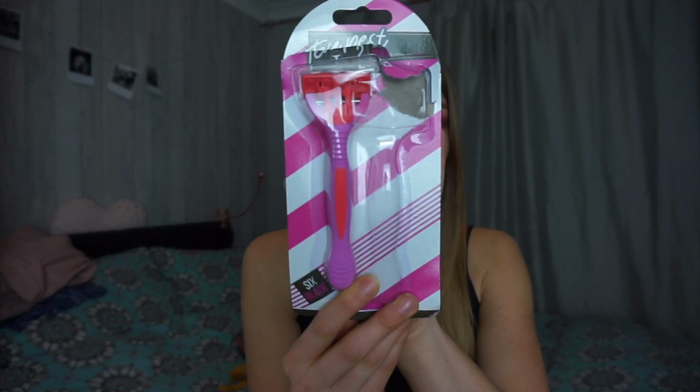So these are by Tempest. The reason I picked them up is because it says it's got 6 blades in them. They're stainless steel ones. And it says they're premium razors. So they look like this. I've obviously already used one. And I can tell you that they are pretty good. So yeah, 2 for £1, 50p each. Good little buy. And next thing I got was, believe it or not, a cleaning product.